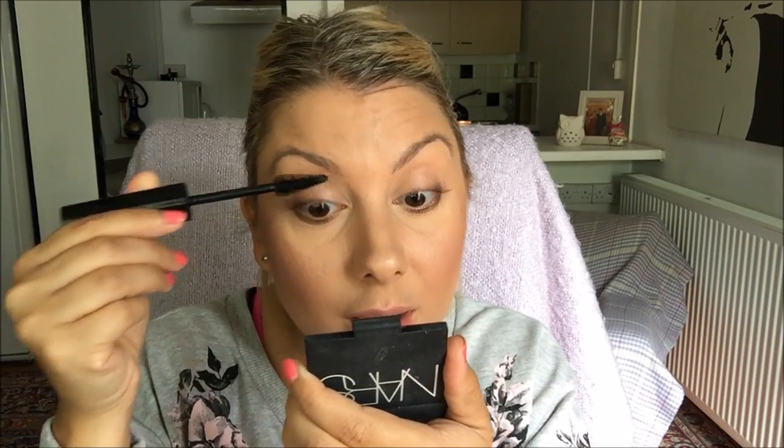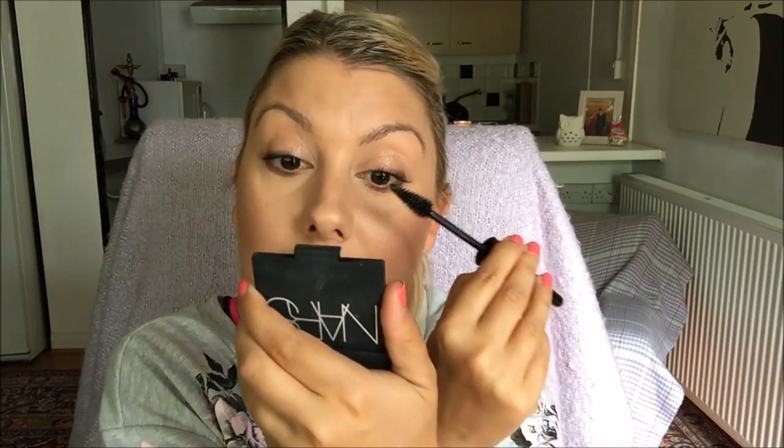I did buy the Anastasia brow pomade. I haven't used it yet because I've just had my eyebrows done and tinted, so I don't really think I need to do it yet. But that's for when the colour starts fading.